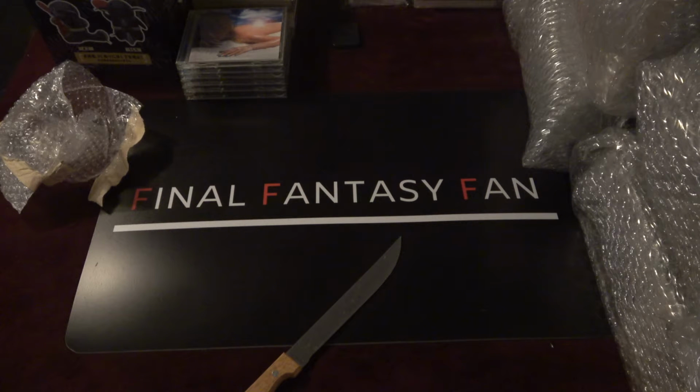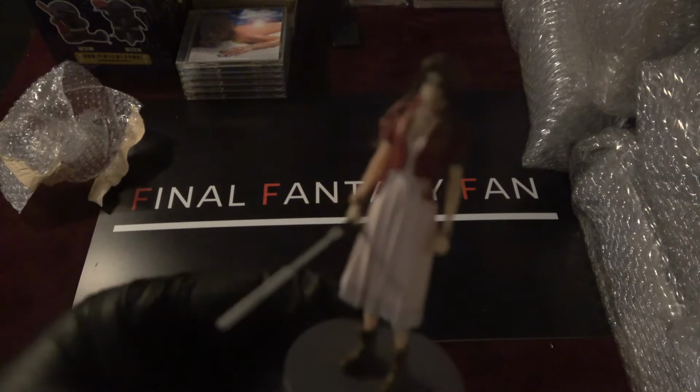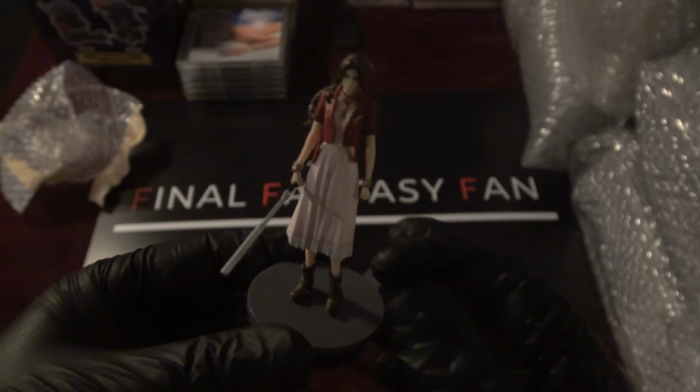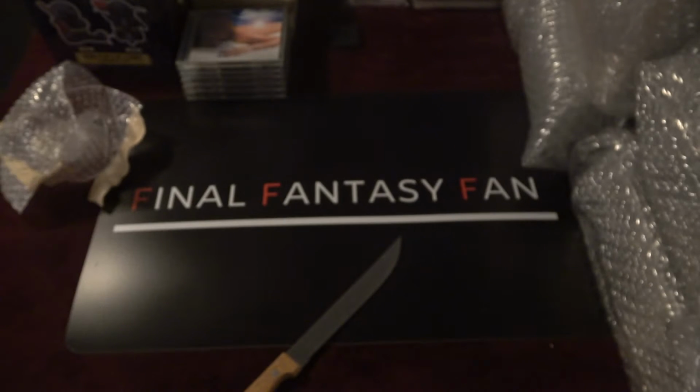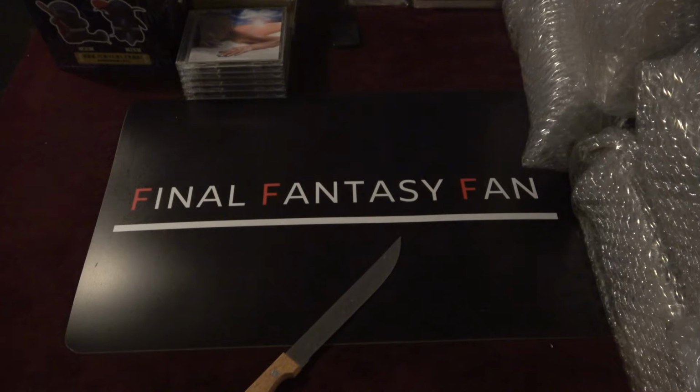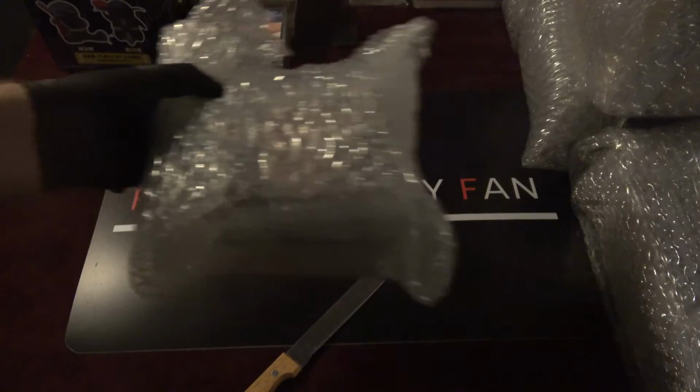Wow, these figurines are... fragile. All the more reason I'm so surprised that they survived the trip unscathed. And we got Aerith. Aerith Gainsborough, or Aeris, if you will. I had to put her hand in, don't think it's still in the right position, but it will do for now. That was it for that package. That took a while, man.